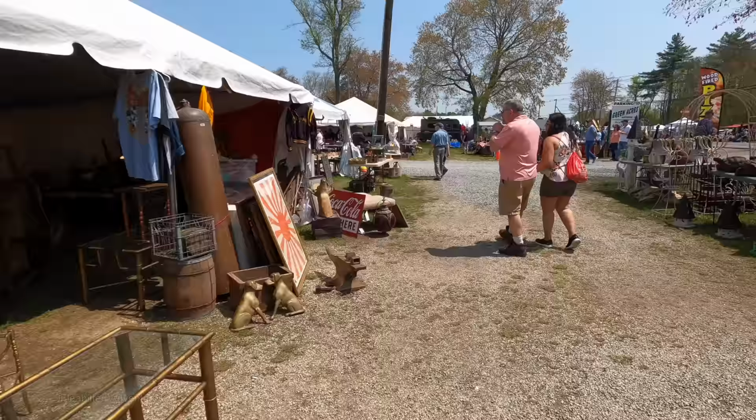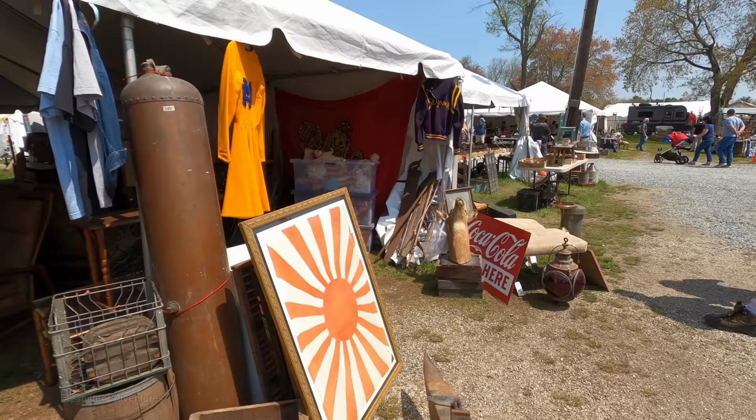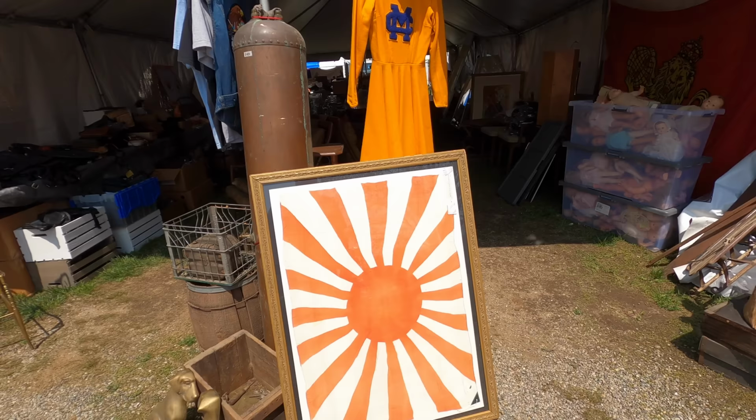Here's something else I've never seen before for sale. This is a World War II Japanese battle flag. And I looked them up online. Apparently, they only go for maybe a couple hundred dollars, which seems low to me. I would have thought they would have gone for quite a bit more than that.